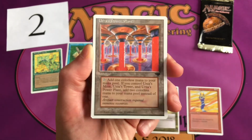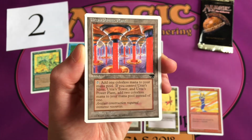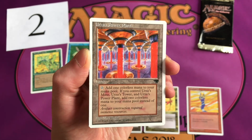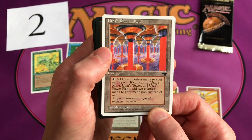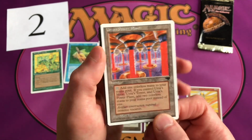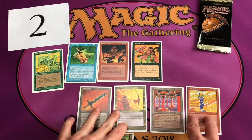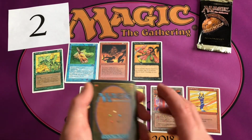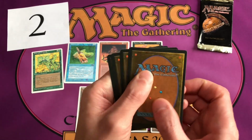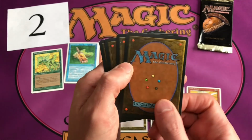But then we have an Urza's Power Plant, which is awesome if you're playing Tron. You need the power plant, the tower, and the mine to add a lot of colorless mana to your mana pool. That's one of the arts. I think in Chronicles they did use the alternate art versions. So that's the columns, Urza's Power Plant.